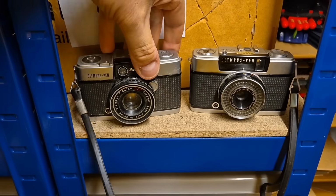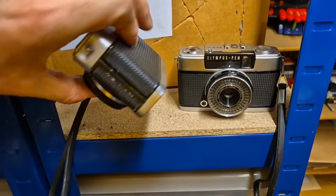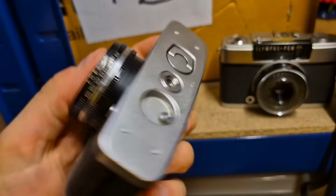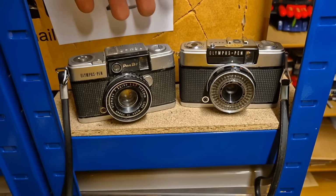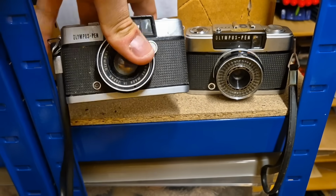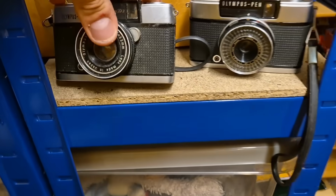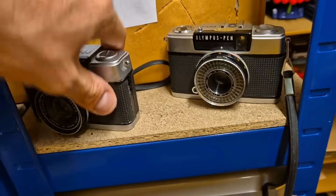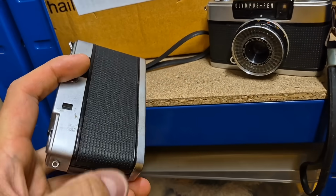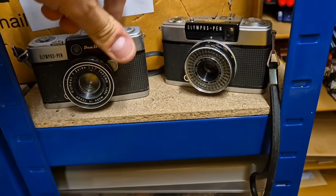What I've got here is 2 really old Olympus Pen Cameras. Made in Japan, stamped on the bottom there. Thing is, I've sold these as spares and repairs. I've sold them as not working. They might be absolutely fine, but if you just look at them, they look really grubby. Like I could get a film, couldn't I? I could open them, I could test them to see if they're working.